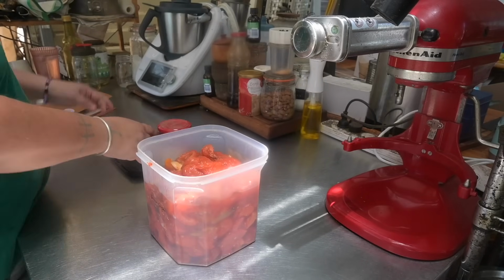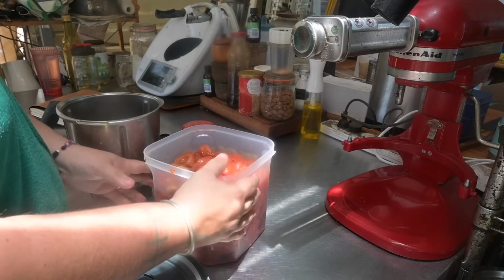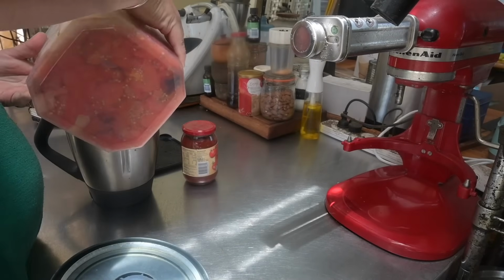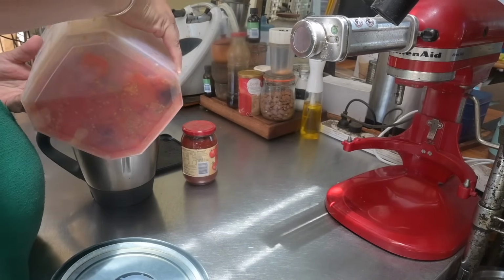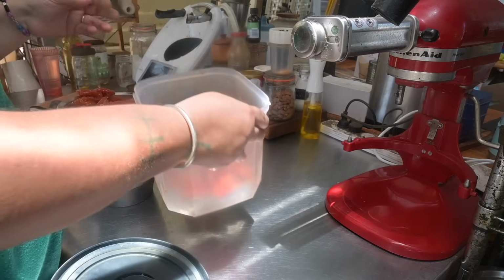The next thing I got done was those roasted tomatoes. I had roasted those tomatoes in the previous video, and by the end of the day I was over it, so I had not frozen them, just put them in Tupperware in the fridge. So what I need to do is the last step of them.